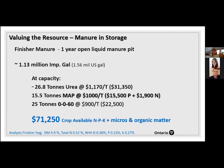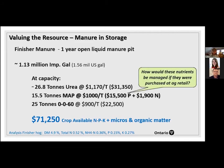So it's a huge amount. And so the question is, how would these nutrients be managed if they were purchased at ag retail, if they weren't manure? And do all the fields that these nutrients are being applied to actually need the nutrients? And I'm going to come back to that one in a few minutes.